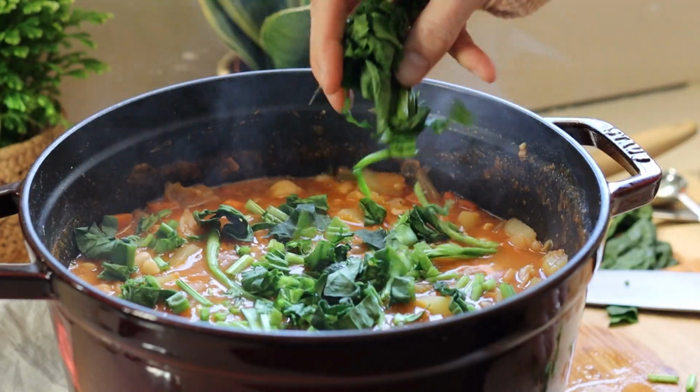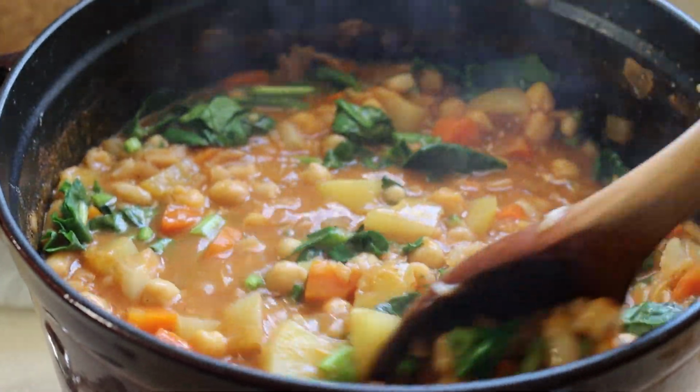Finally, just to add some green, you can add kale or spinach. I decided to add some spinach here.